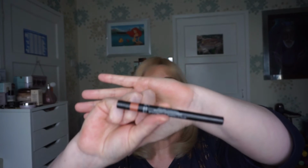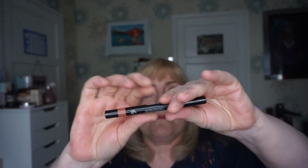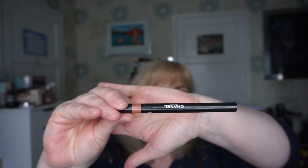It's Contour Mauve 36. Now I like these pencils because they're designed so you can either use them as an eyeliner, or start it off as an eyeliner and get a brush and blend it out so you can use it as an eyeshadow. So it's got a dual purpose.